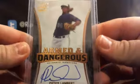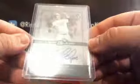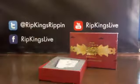Card number five, Armed and Dangerous, Peter Lambert. Got a one-on-one printing plate coming up behind the Leaf Clear. Perfect game, Jeff Belgie. And our one-on-one printing plate, Mickey Moniak. Mickey Moniak, one of one printing plate.